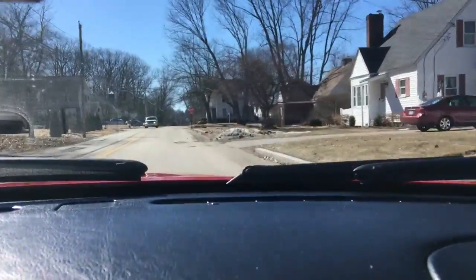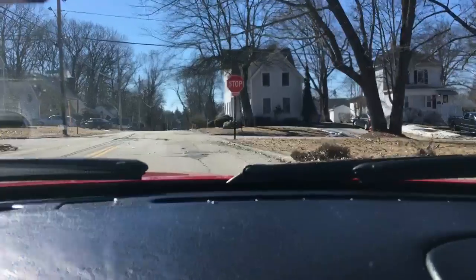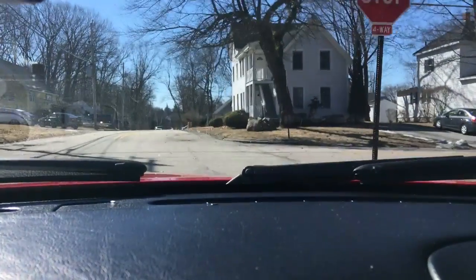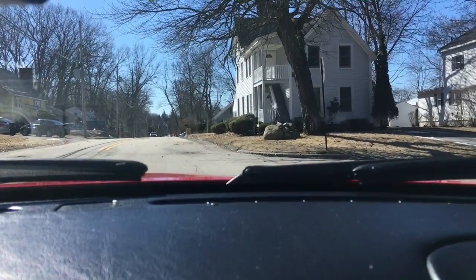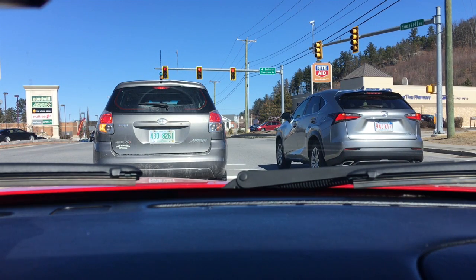She's an old car, but she still drives like she was just built yesterday. Alright, I found another coffee place. So the idling is perfect. It's idling exactly as it's supposed to. No funny business.